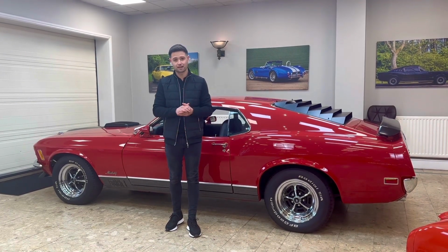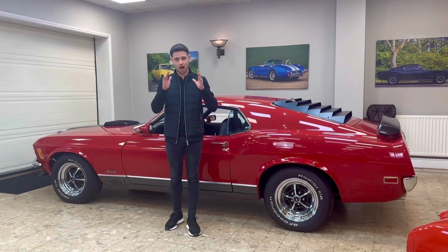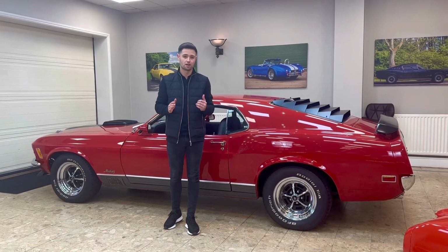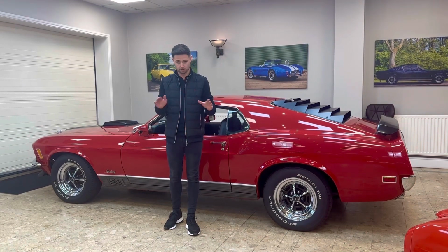It's $49,750, and I'll harp on about it again and again and again, but trying to restore a car to this condition for the price will be impossible.